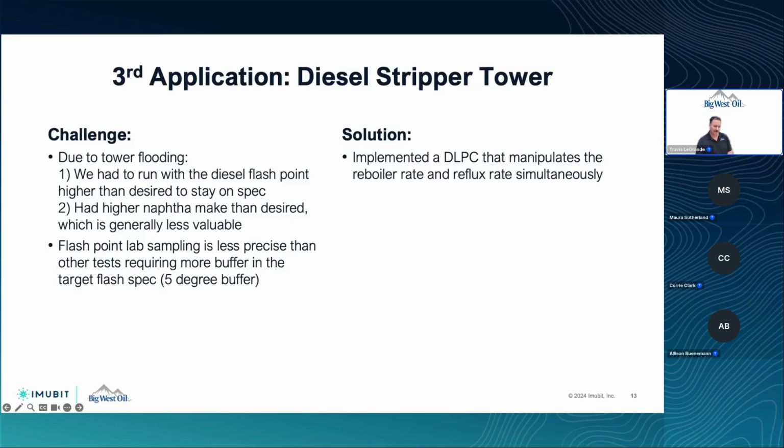And so as a result of that, we're also making more naphtha than we wanted to. So that's a portion of material. There's a portion of material between gasoline and diesel that really could be either gasoline or diesel. And in general, we want to keep as much of that in diesel as possible, but still meet that flash spec. And the flash point lab sampling is less precise than other samples are, just because of the testing methods. And because it's less precise, that also kind of pushed us to keep that 5-degree buffer in the flash spec.